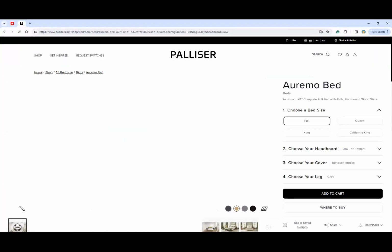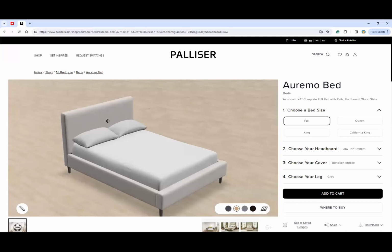I'm going to take a look at Palliser. Palliser is one of the largest upholstered furniture manufacturers in North America. What they wanted to do was have their customers have the best possible shopping experience in their state-of-the-art showrooms, but also carry that experience seamlessly into their online presence to drive engagements to their dealer network.